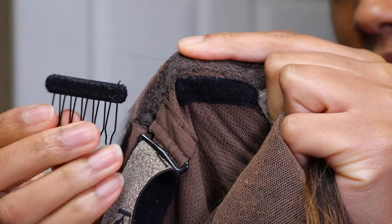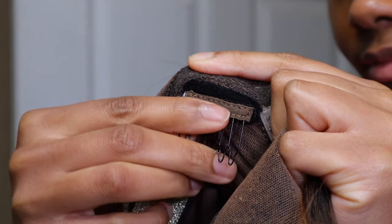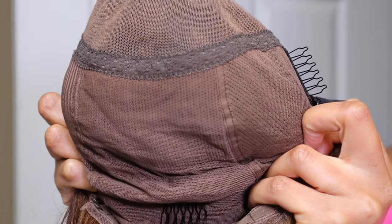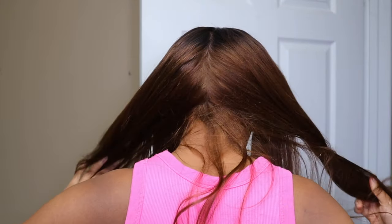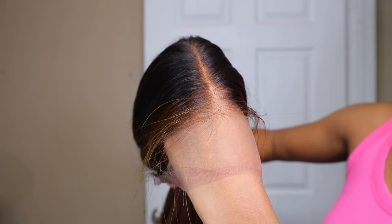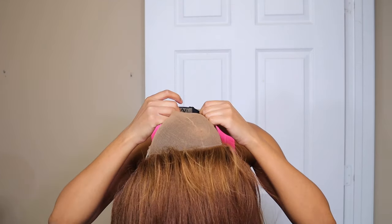I think this idea was so cool because I love the fact that you can take the combs out, because sometimes the combs just get in the way and you don't need them. So I love that they're removable. And as you can see, like I said, it is a full lace wig. This wig also is pre-plucked and pre-bleached. As you can see, they do an amazing job with pre-bleaching their knots.